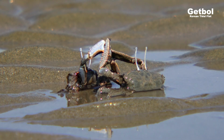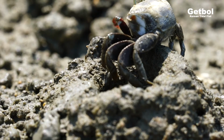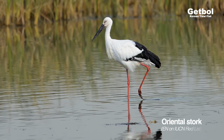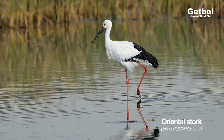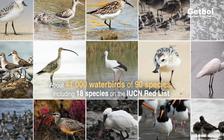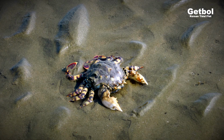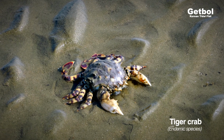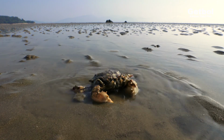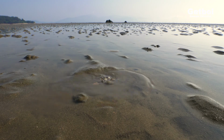The Gochang Getbol shows the greatest amount of species diversity of benthic diatoms among the components of serial sites. Moreover, it provides a stopover site for an approximate 40,000 waterbirds, including the stork, an endangered species on the IUCN Red List. The tiger crab, a species endemic to the Yellow Sea, which is known to be the only species of its monotypic genus, also inhabits the Gochang Getbol.